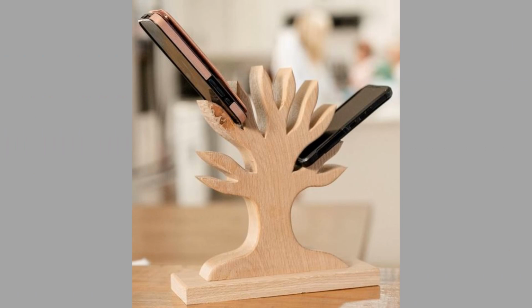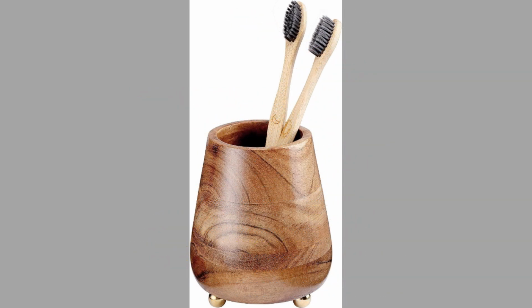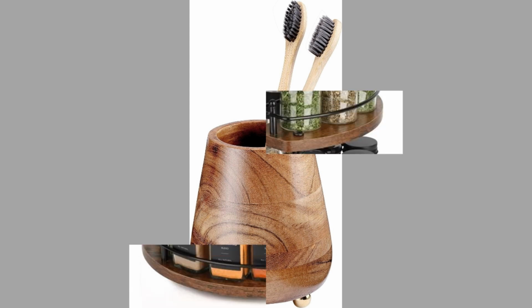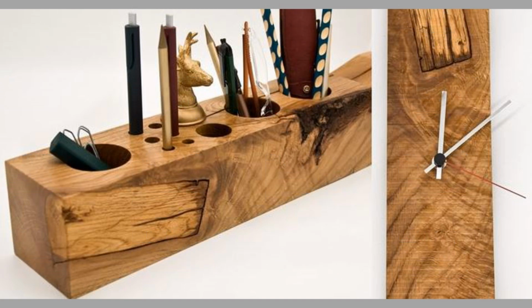Ultimately, upcycling old scrap wood into modern desk accessories is more than a DIY trend. It is a meaningful and creative lifestyle choice. It encourages us to look at waste differently, to value the materials already around us, and to take pride in making things ourselves. It connects us to the past, to craftsmanship, and to the environment, all while enhancing the spaces where we work and think.